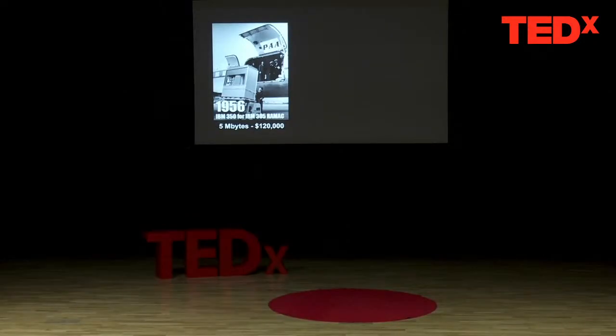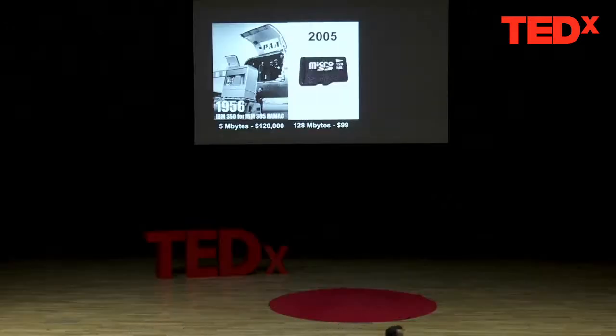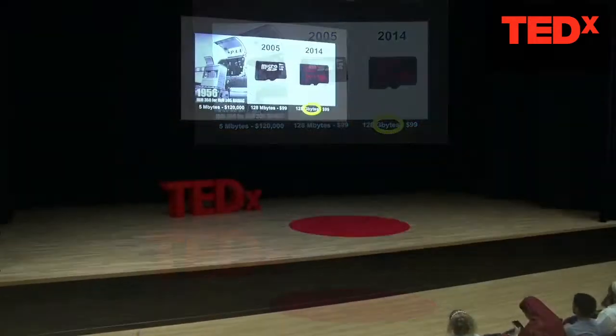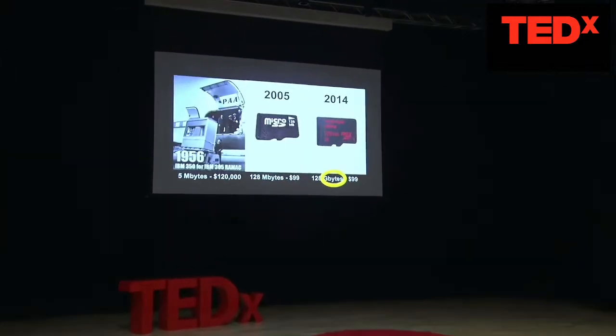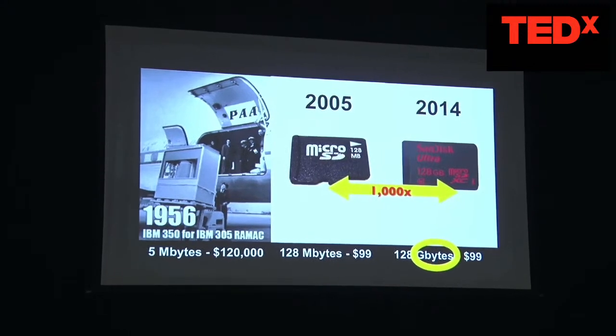Now, we probably noticed when this happened. 2005, here's 128 megabytes for 99 bucks. Pretty extraordinary transformation. But did we notice this? When over the course of 9 years, it went to 128 gigabytes, right on schedule, on Moore's Law, for 99 bucks, 1,000 times better. I'm an investor and an advisor in a nanotechnology company that's focused on doing this 1 billion times better again. Right? We're talking about all of Google's data centers in a sugar cube.